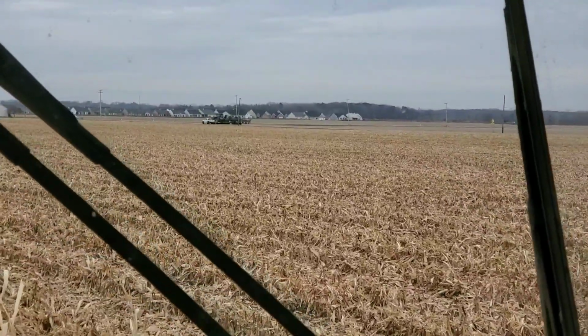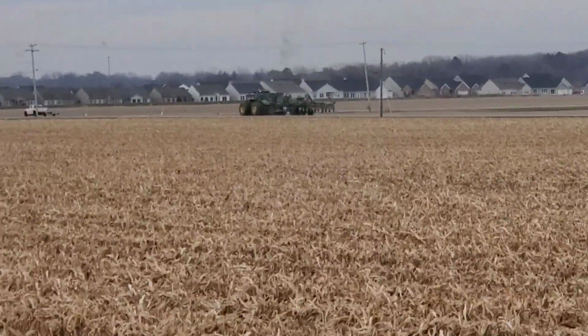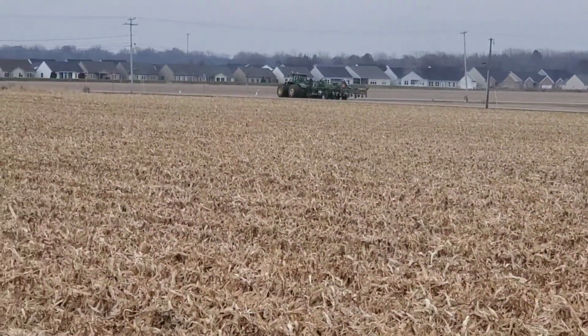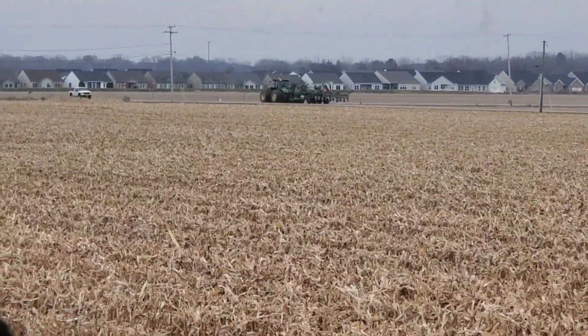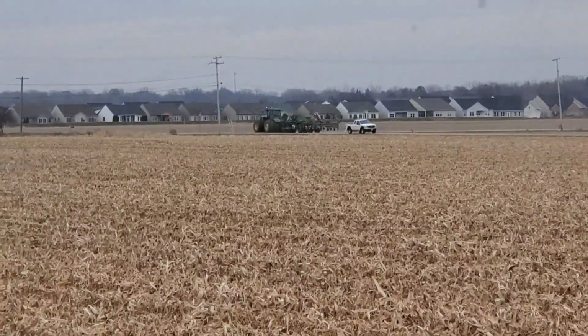Dad's trying real hard over there to go slow on the road and not mud it all up. Hard to do when there's mud all over the tires and everything, but I think he did a pretty good job. He's just going to that field right there on the corner. It's only a quarter of a mile down the road, so things we deal with, I guess.